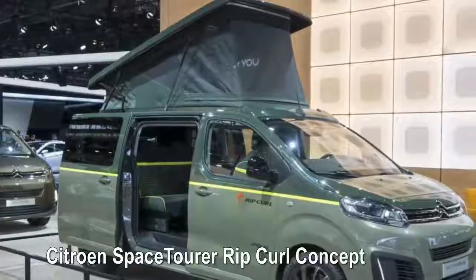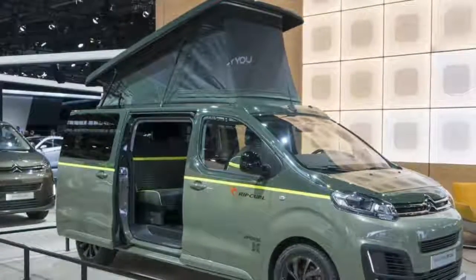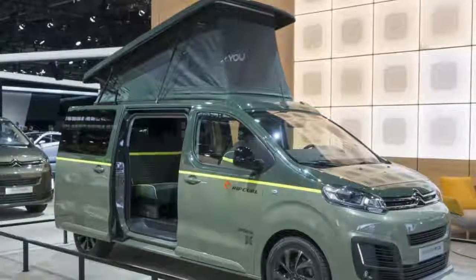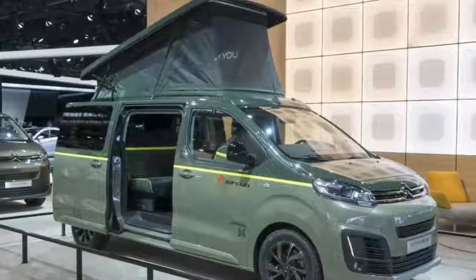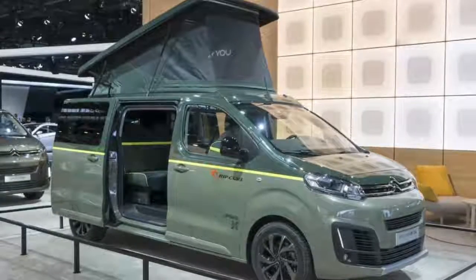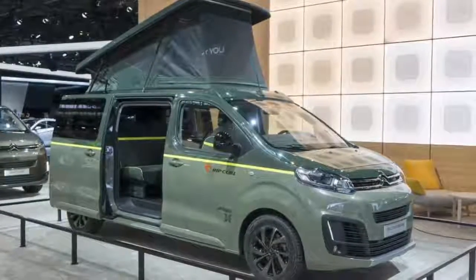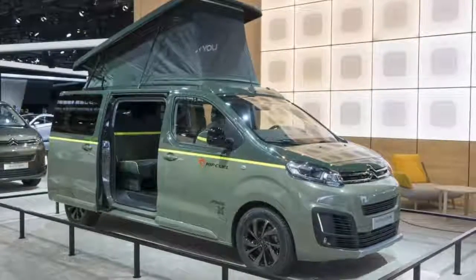Citroen SpaceTourer Rip Curl Concept. French carmaker Citroen teamed up with Australian surfing outfitter Rip Curl to create the ultimate surf camping van. Based on the Citroen SpaceTourer, the Rip Curl concept has been configured with a 4-wheel drive system, enabling access to more remote locations when heading out for an adventure. After reaching a destination, wave hounds can automatically raise the roof to create a hardtop tent space above the van.